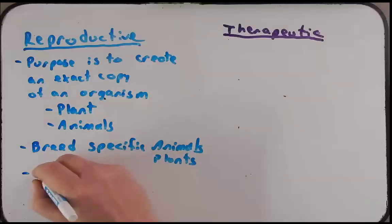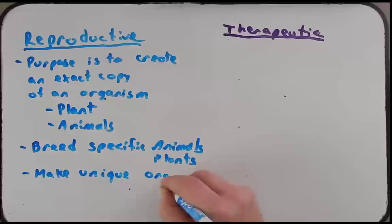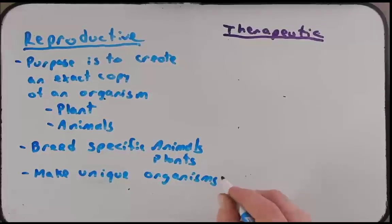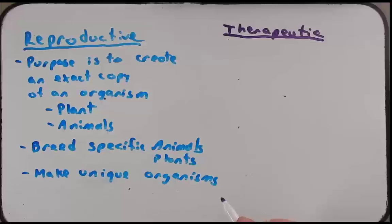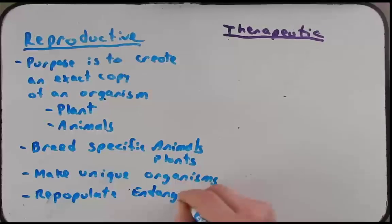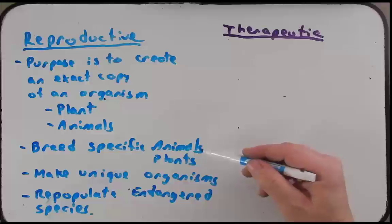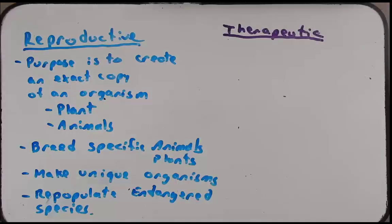You could also potentially make unique organisms. I don't mean like science fiction unique. I mean maybe a cow or a sheep that produces a particular kind of medicine in their milk, or a plant that produces a particular kind of nutrient that is not normally found in that plant. One could also imagine using this technology to repopulate endangered species. I'm sure you can think of some pros and cons of each of these, and I'll let you come up with those on your own.